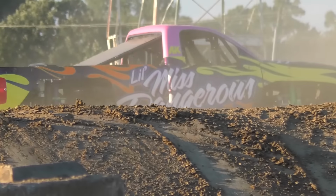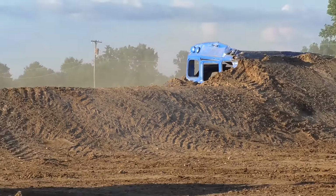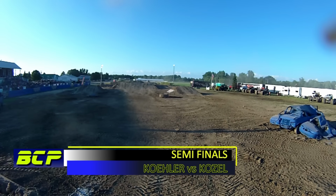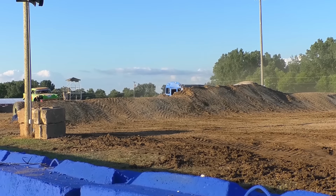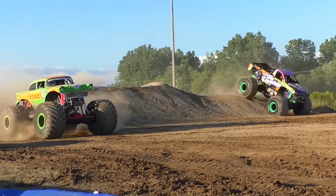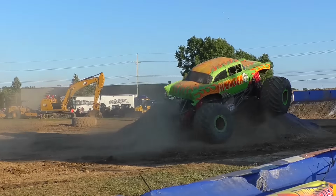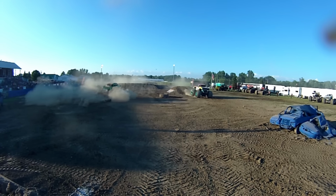Team Scream Avenger, Jim Kohler taking on Little Miss Dangerous. Athena Kozel back in the bracket. Problems with Megabyte. They may have been electrical problems. Again, you saw him stall coming over this mogul going into the turn, so apparently still problems there. Kozel getting a little more experience here. Look at Kohler. Almost missed the jump.